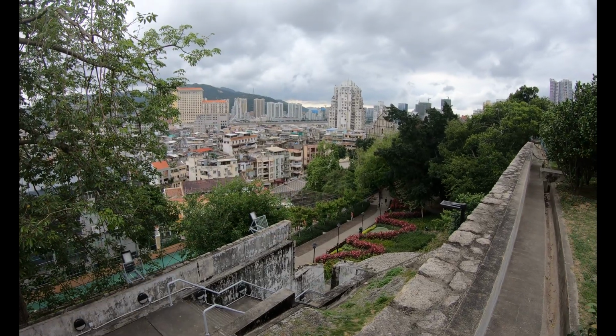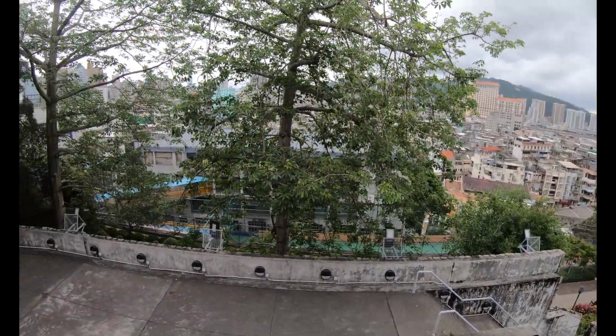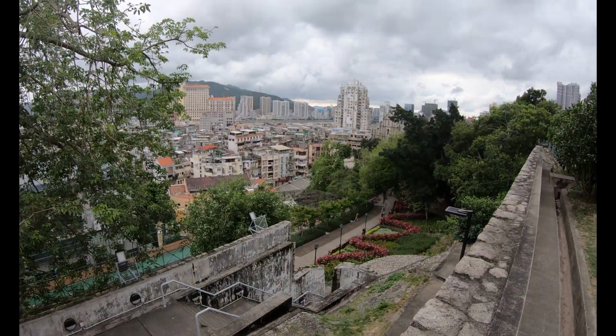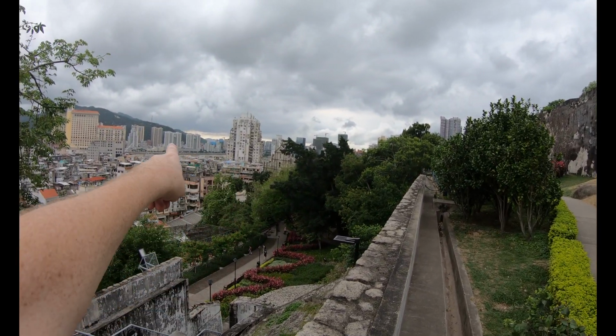And if I want to get into China, there's Sao Paulo ruins right there. Really historical building that's in almost all the tourist literature, and very well visited. Usually there's flows of people going in and out. But right now it's COVID time, so there's not many people, which makes it a great time to walk around and film. And so there's China over there.